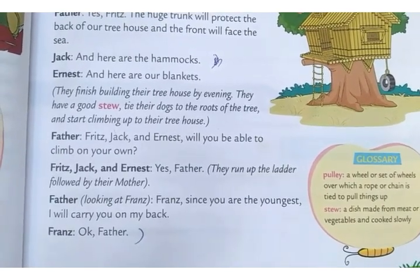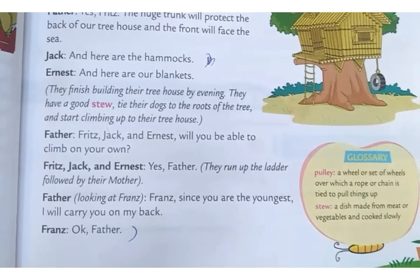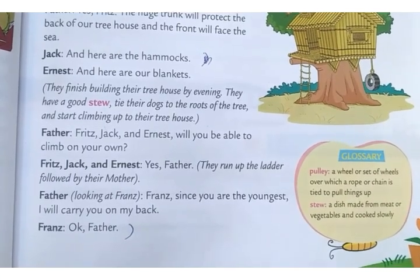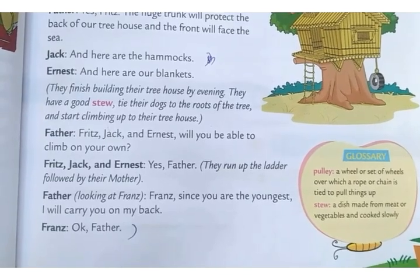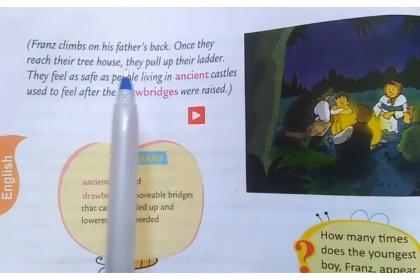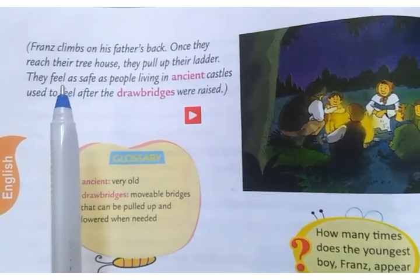At that time, father is looking for his youngest son, Franz. Then he added, Franz, I will carry you on my back. Then Franz climbs on his father's back and reaches the tree house. Once they reach their tree house, they pull up their ladder.